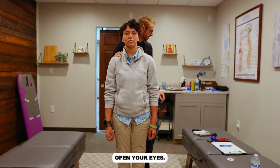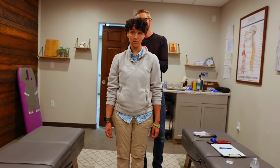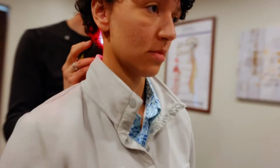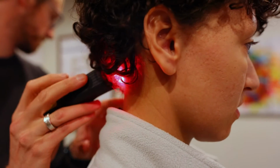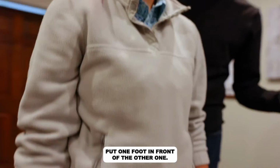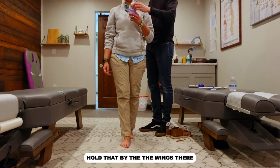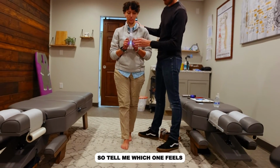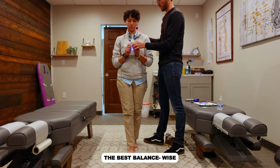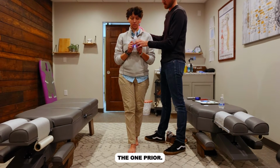Good. Open your eyes. Put one foot in front of the other one, hon. Hold that by the wings there. Tell me which one feels the best balance-wise. One prior? Yeah.